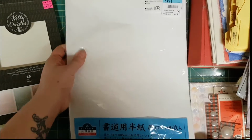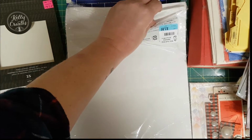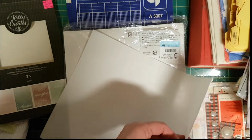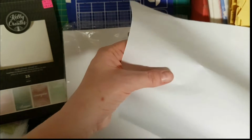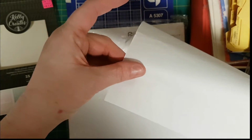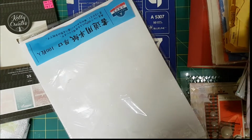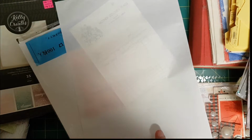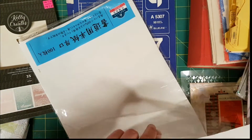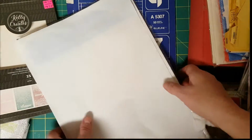This is a big bag of, I think it's rice paper. It's all Asian. It's very thin. One side has got a smooth texture. The other side looks like it has microscopic lines. I'm not sure. Oh yeah, you can see through it pretty easily. So I'm not sure what I'll do with that, but it's not something that I already have. It doesn't feel like tracing paper or typing paper. It's not like that at all.